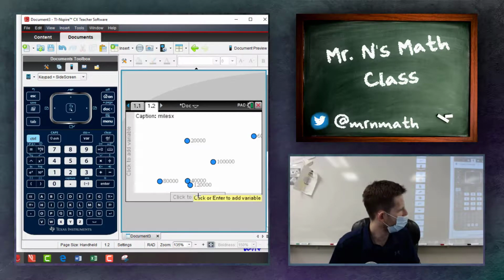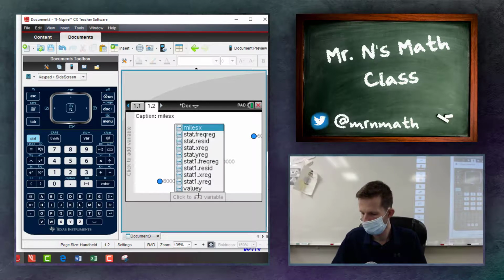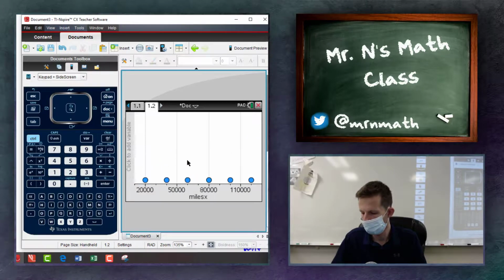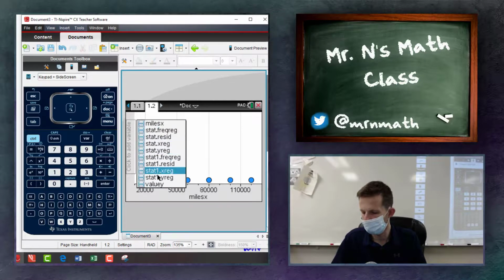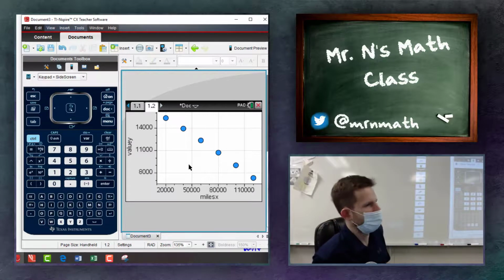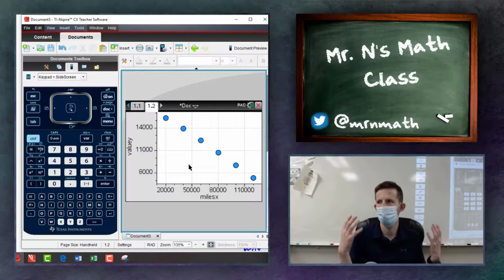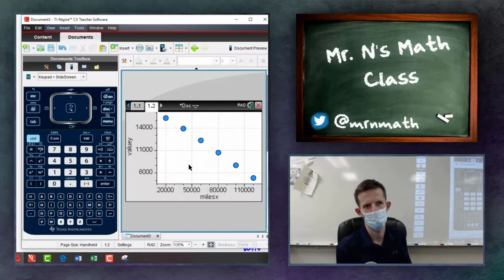Go down here. What variable do I have on the bottom? Your miles x, bless you. And then go over here and click on value y. And that gives you a scatter plot. So if you need to draw it, it gives you a sense for what it looks like. And in general, you want to know what your data looks like.